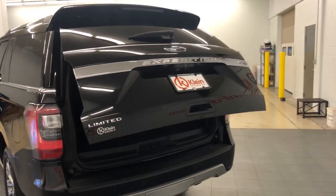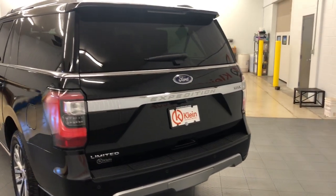the Expedition Max. Treat yourself to a test drive today. Our friendly staff will give you an outstanding customer experience.